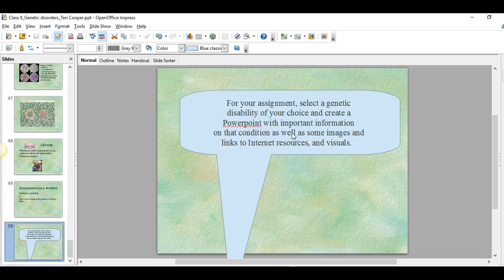Now, this was just an overview of some genetic disorders, and for your assignment, you are supposed to select the genetic disability of your choice, anything that you can come across, and create a PowerPoint with important information on that condition, as well as some images and links to internet resources and visuals. Good luck with that.